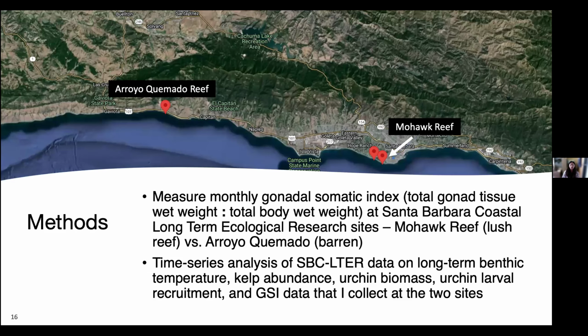So for the methods for this project, I am going out into the kelp forest. I dive twice a month, or up to 4 times a month, depending on if a collection is successful.